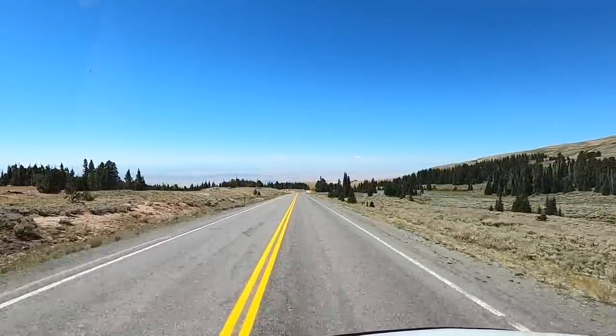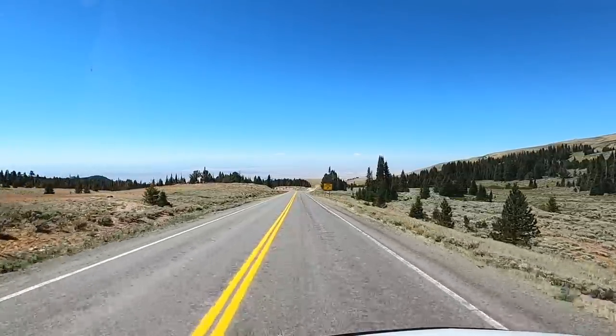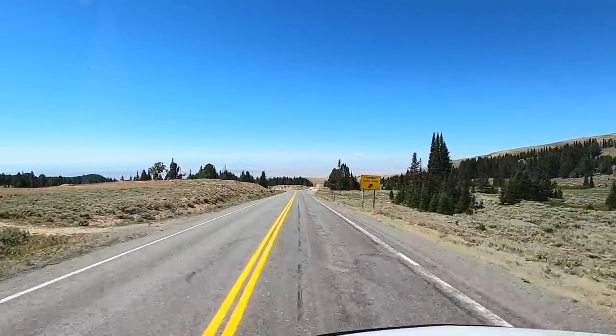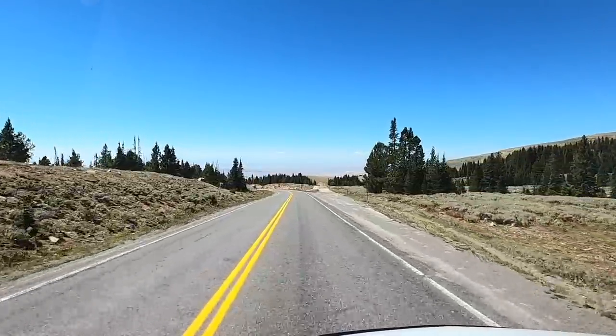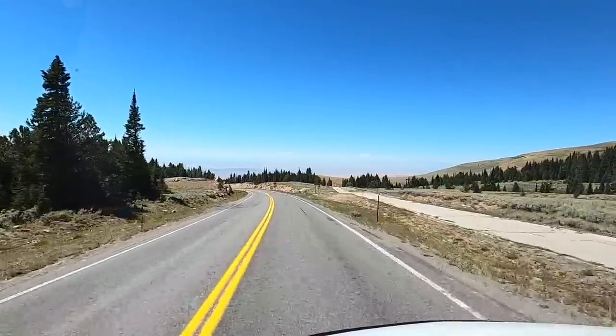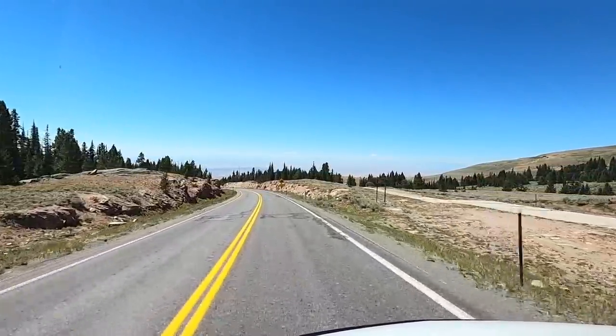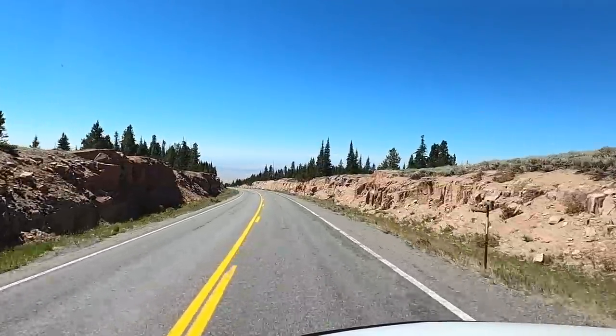Well, here's a few pines. There's your first truck runaway ramp. Can you imagine being in a big old semi and having to hit one of them things with no brakes? Oh, woof. Yikes.